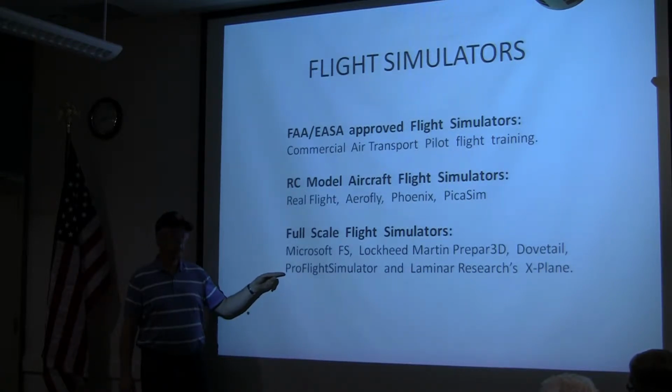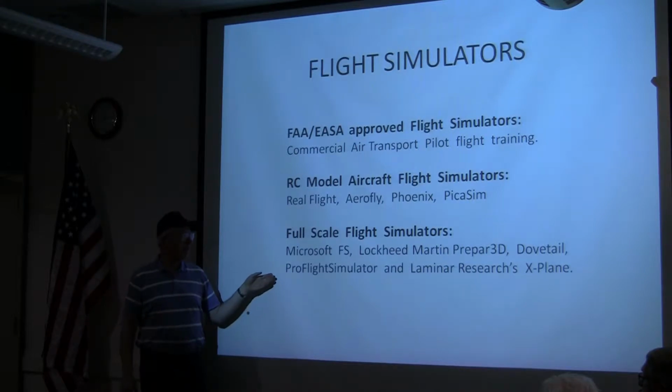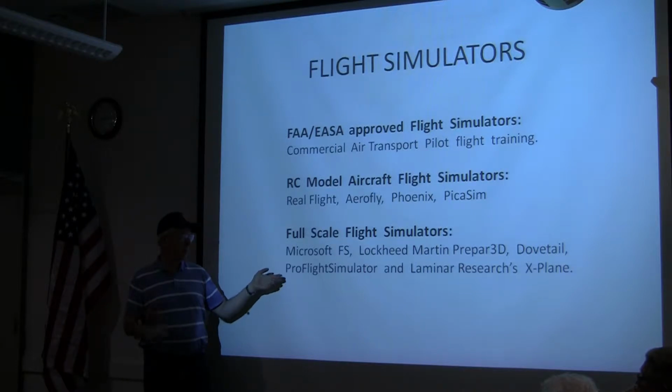The next simulator is made by ProFlight Simulator, and in fact I just found this out this week. They're selling it for about $200, but they have an introductory price now of like $97 that you can go online and purchase it. And they essentially have, I think, 100 or 150 full-size aircraft. And they provide scenery, the ability to change the weather conditions, the time of day. I think it'll do well.